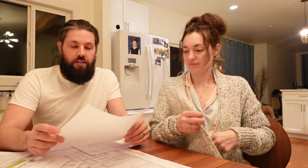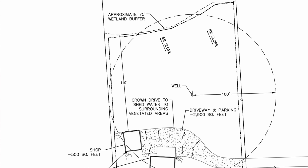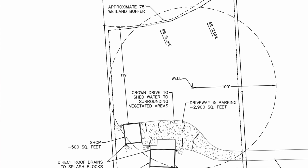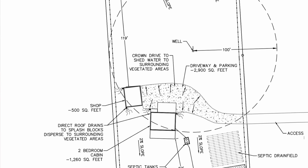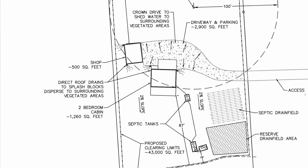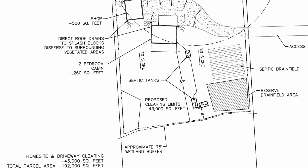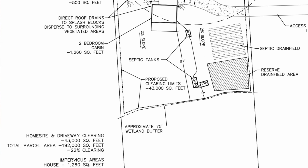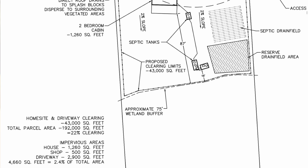So all counties and cities are different, but typically it would start with a site plan. The site plan is just showing the site. Aerial view, measurements to scale, showing everything. Building locations, impervious surface coverage, septic, well, everything that you need. And it just needs to be all shown that you have the right clearances and such.